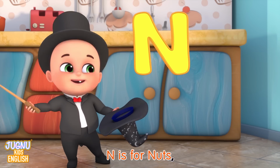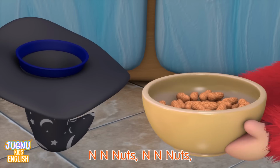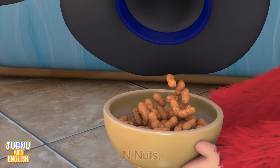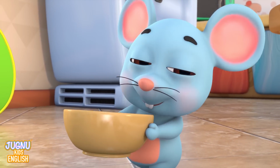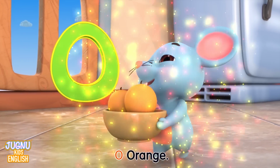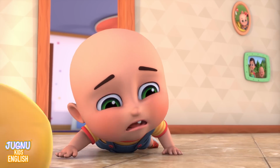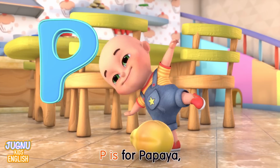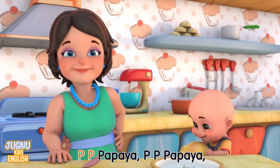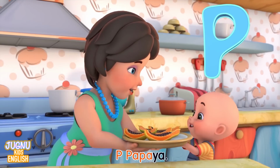N is for nuts, nuts, nuts. N, nuts. O is for orange, o, orange. O, orange. P is for papaya, papaya, papaya, P, papaya.